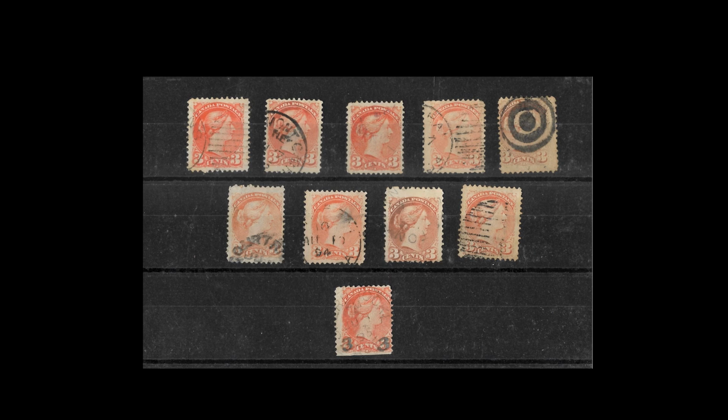The smaller Queens present a bit of a problem for me, and I suspect for a lot of people, in that there were several different printings, and depending on the printing depends on the value of the stamp. And there were also several different paper types used.